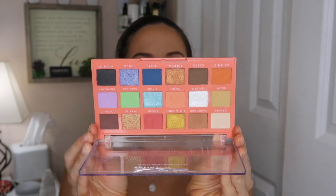It's really good. The last product that we're going to talk about is the e.l.f. Retro Paradise 18-piece eyeshadow palette. So I have used this for quite a few looks. This is the color story. After using this a few times, I love the looks that I created, but I feel like I would have to say pass on this.